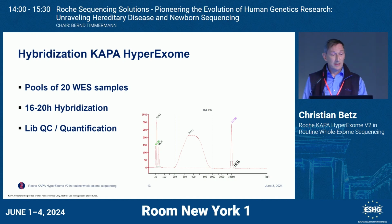Typical hybridization is still done overnight in our laboratory, although there are protocols available that have similar results even with just a few hours. But this is, again, not really a constraint. Library QC quantification is done with that pool afterwards before sequencing. And usually we get really nice insert sizes where we want them, and good coverages. Usually we aim for 100x and get that nicely from that S1 flow cell with 40 samples.